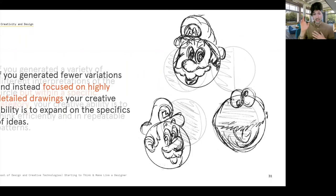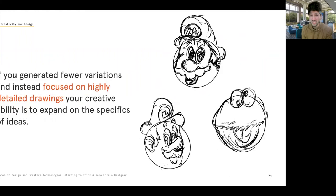Or maybe, and I saw a couple of folks who did this, you really focused on just a few of your circles and made them more highly detailed in your drawings, which means you're really good about being detail oriented and you can really focus in on specific ideas. So again, if you really need to flesh out one specific idea, you might have that creative talent to be able to do that as a designer.